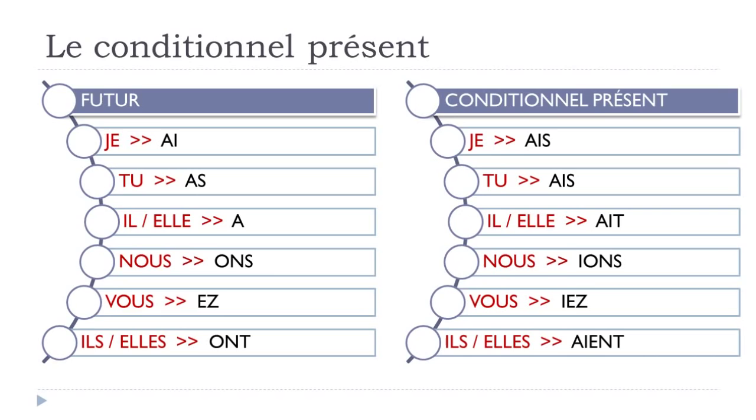So to be totally honest, because basically we construct these two tenses the same way, the endings here and here will be the only way to make the difference between the future and the conditional. So it's quite important to really remember them by heart. Remember future, AI, AS, A, ONS, EZ, ONT, but then conditionnel présent, AIS, AIS, AIT, IONS, IEZ, AIENT.